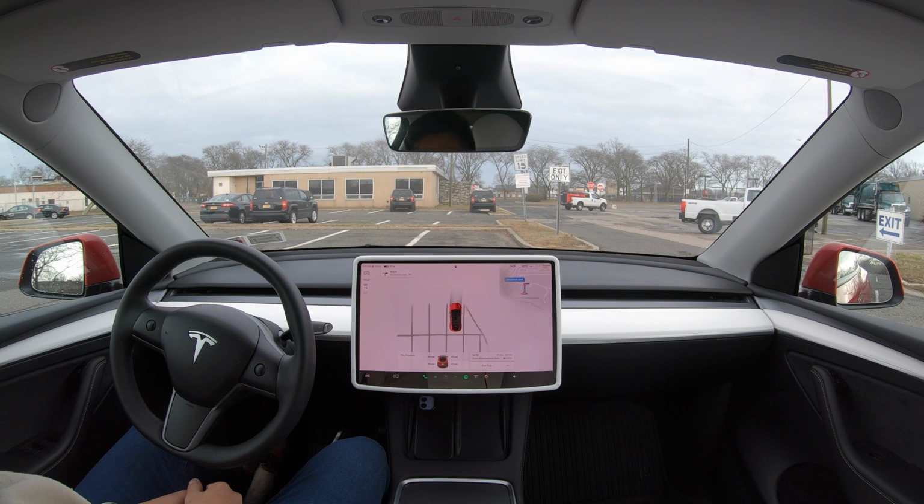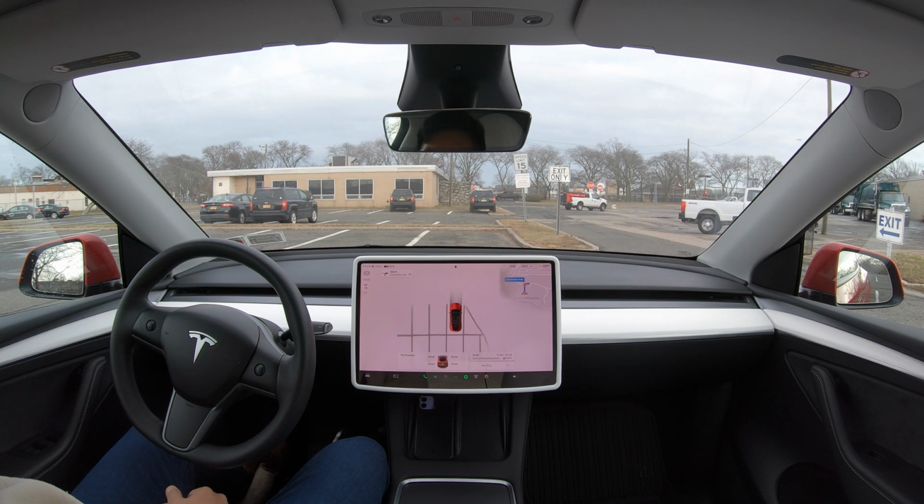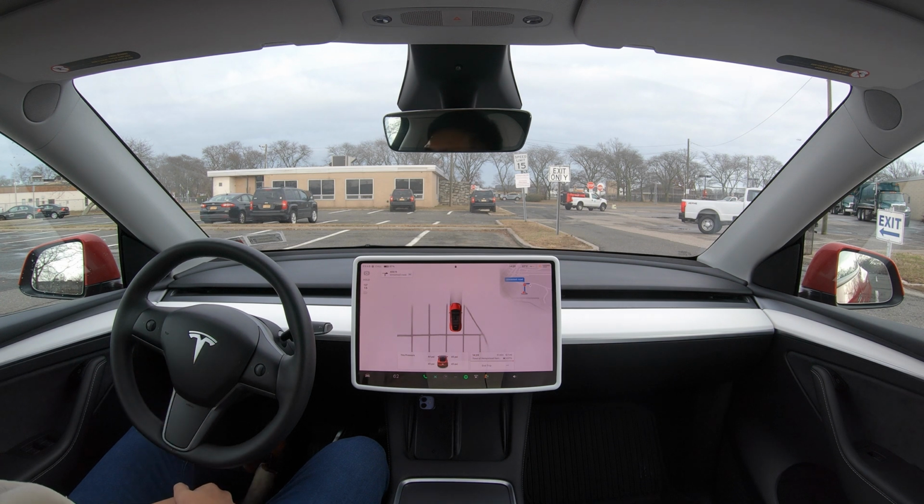FSD was adjusting as needed and able to adapt, especially the lane changing on Southern State, and I think that is cool because in 3.2.2, I don't think I had a lane change where it was trying to make a fake lane change and then go back to its current lane. So I think that's good. So lane changing overall has improved for this version, and that's good.